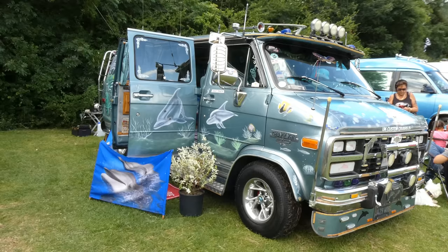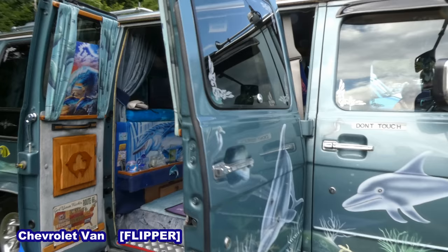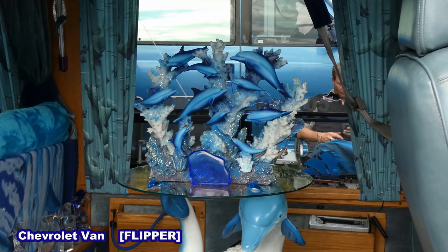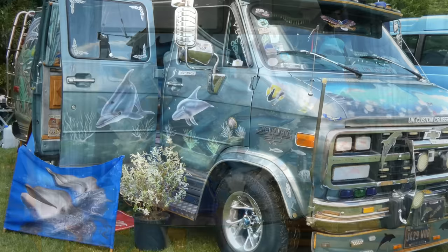It's a 92 Chevy V8 5.7, inspired by the dolphins, by the wife. Why dolphins? Inspired by the missus. Can't beat a dolphin. I love dolphins. We've had it for 15 years and it's still going strong.